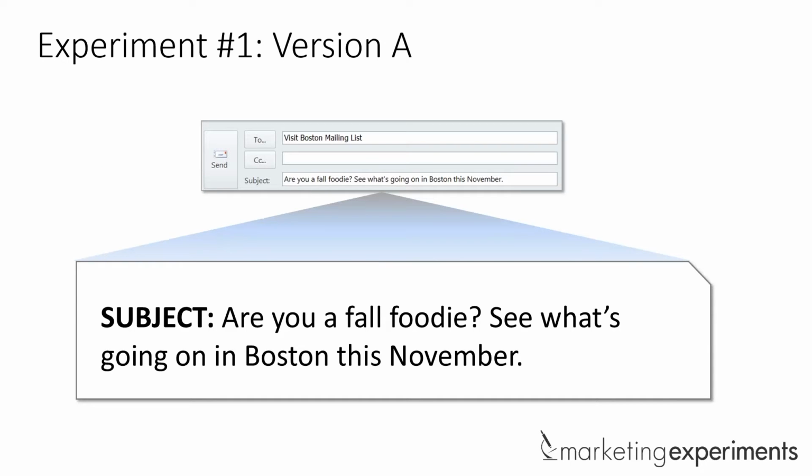So this was their original subject line for November, and it says, "Are you a fall foodie? See what's going on in Boston this November." And I want to caveat it is not Boston. We had to anonymize this particular one. So it's some city, but let's imagine it is Boston. That was actually the original subject line that our team looked at.